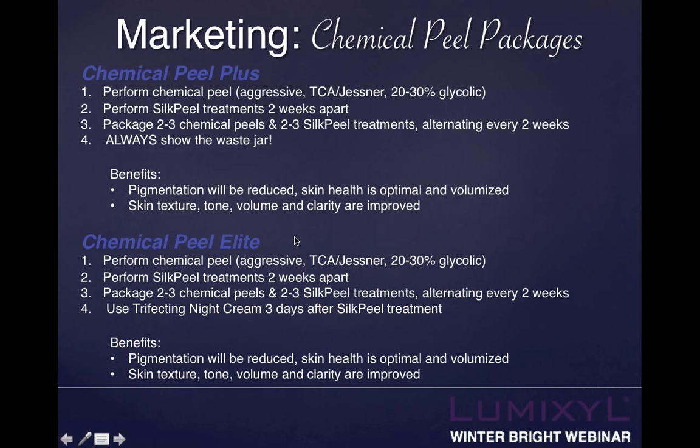And the last one that we have here is the Chemical Peel Elite. It's the exact same concept, but you're going to bundle in the trifecting night cream. Once again, you can drop about $35 off the trifecting night cream price as just an easy whole number, bringing it down to $100. And they would use that in between their chemical peels and their silk peel dermal infusions.